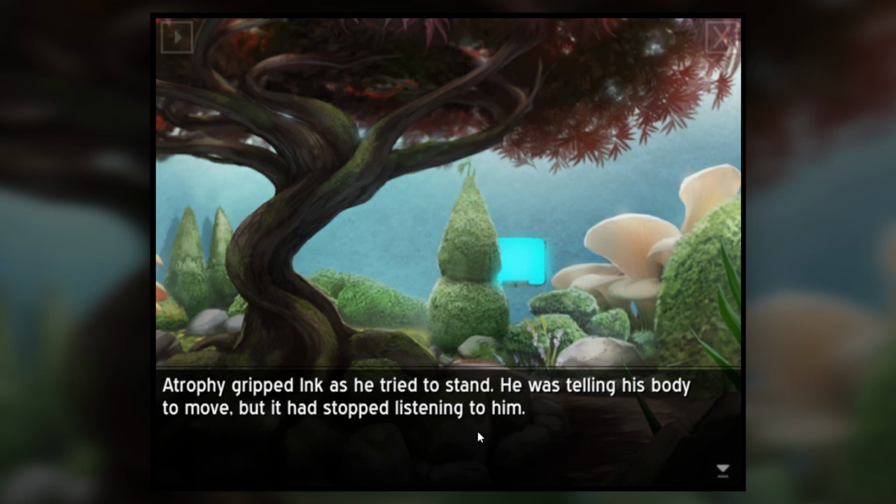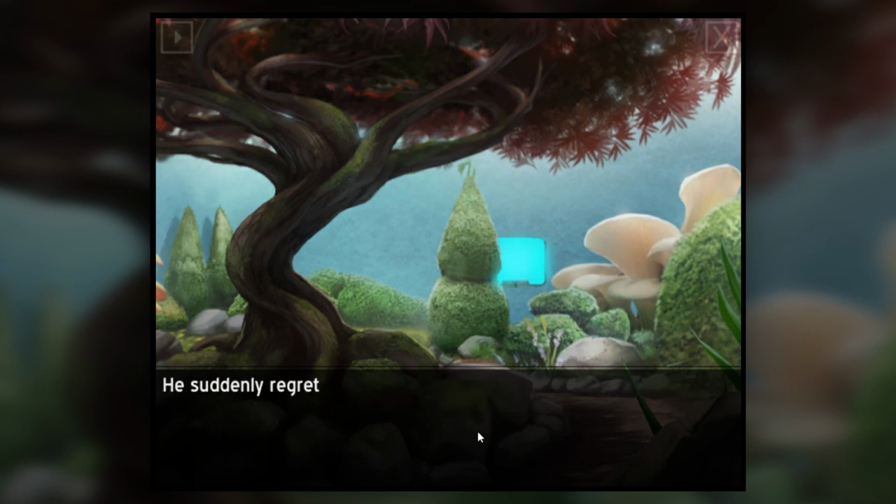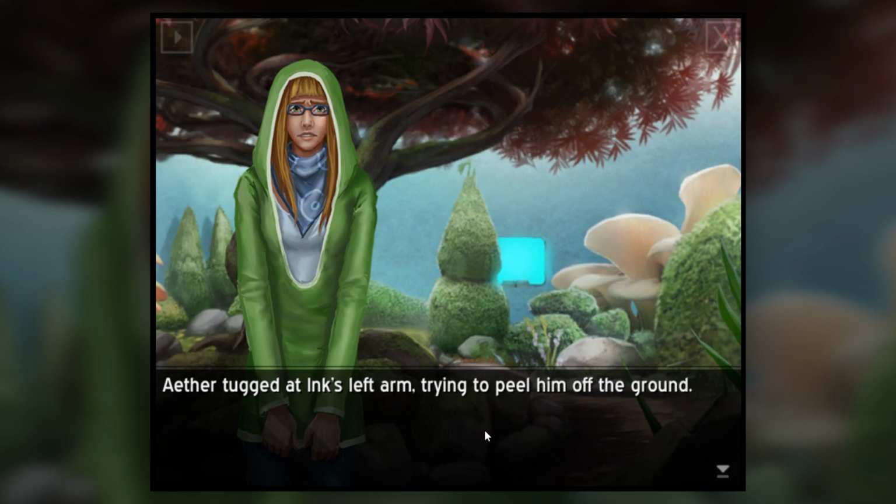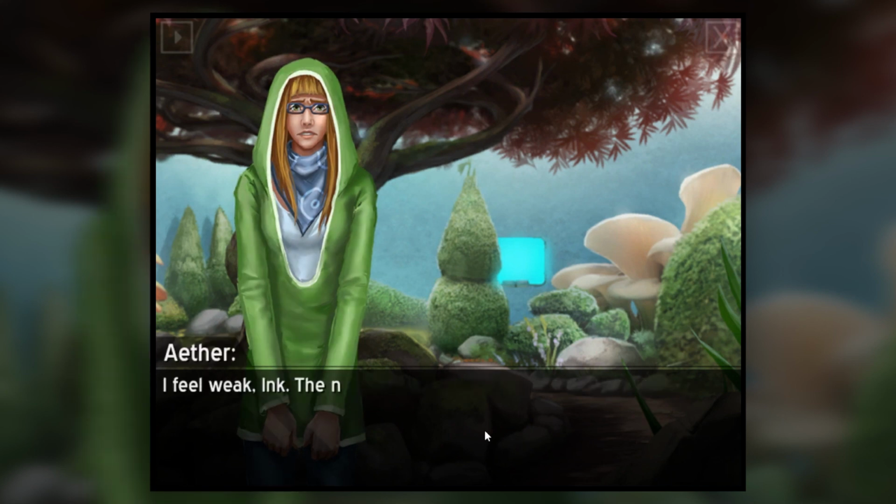He was telling his body to move, but it stopped listening to him. Oh no, we're leaving this too long. We should have dragged her. He suddenly regretted staying in the room for so long. I can't stand up. Here, I'll help. Ether tugged at Ink's left arm, trying to peel him off the ground. I feel weak, Ink. This nitrous is eating at my strength. We need to leave.